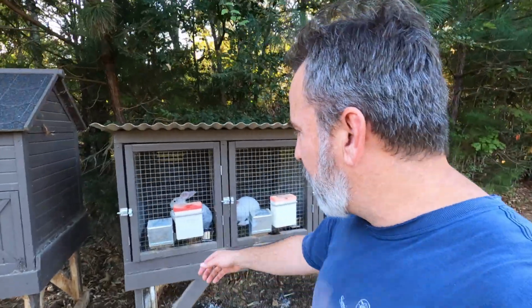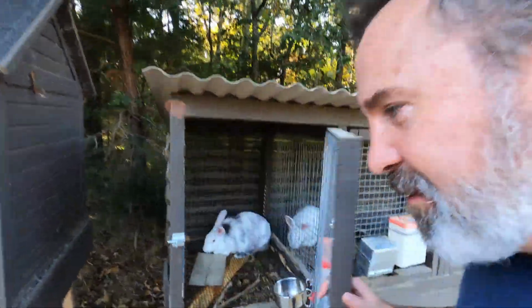I don't know the exact names for those rabbit colors. There are some detailed names that the people who are really into those things have. I don't know those, but I just know they're beautiful rabbits. So we're going to introduce you to Peppa first. She's the gray and white. We'll bring you over to her hutch here, and here she is.